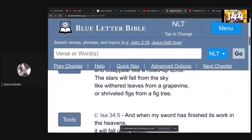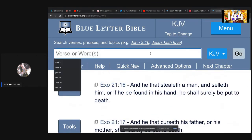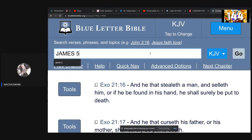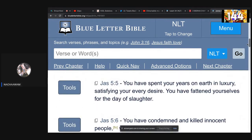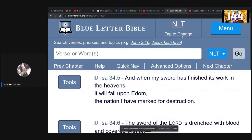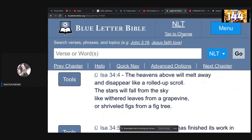So if you could skip to James 5 and 5 in the NLT. Because there's a reason why America is the leading country in obesity. The Lord did that by design, because he wants a fatted sacrifice. It's James 5 and 5. It says, you have spent your years on earth in luxury, satisfying your every desire. You have fattened yourselves for the day of slaughter. See? So that's why the Lord got all these obese people in America, just so he could have a good sacrifice, man. Fatted sacrifice.